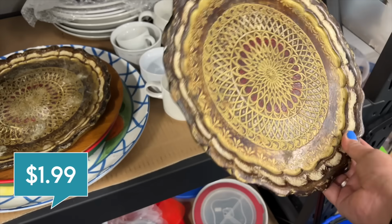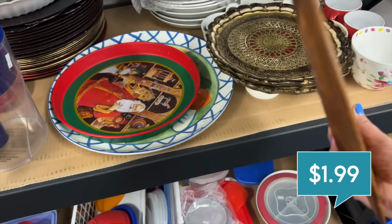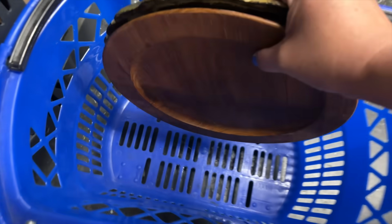I see the tiniest bit of teak and Italian Florentine poking out at the bottom of this pile of plates. The plates are priced at only $1.99 each. And here we have a gorgeous teak plate for only $1.99. We are going to get all three of these.